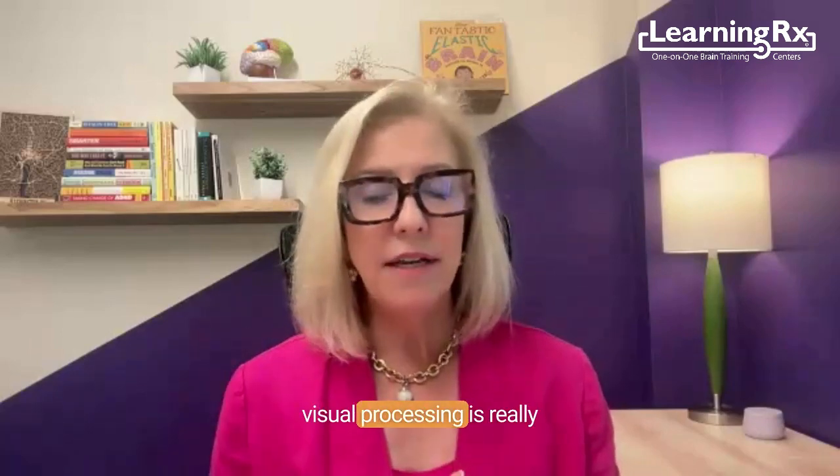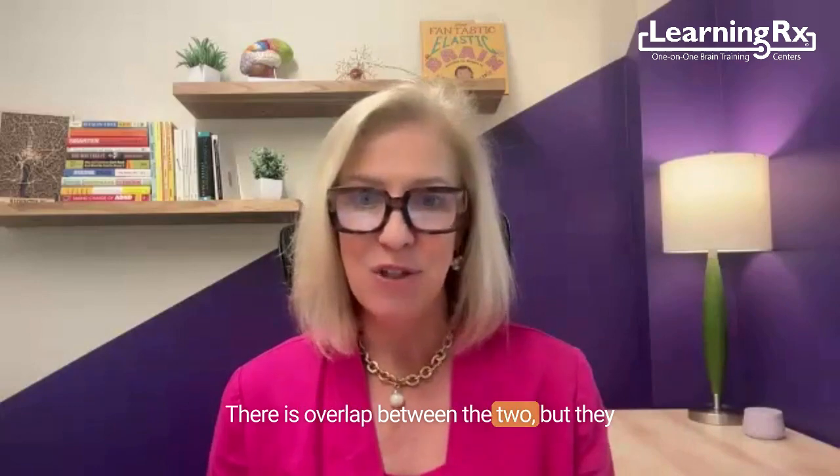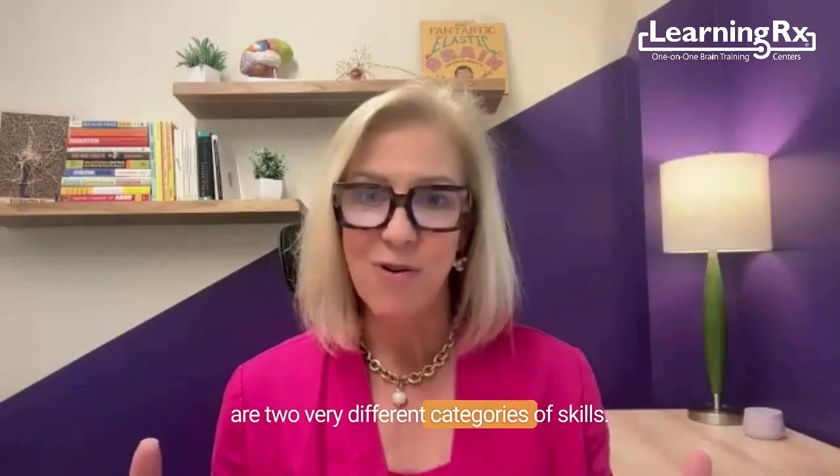Training visual processing is really different than visual therapy. There is overlap between the two, but they are two very different categories of skills.